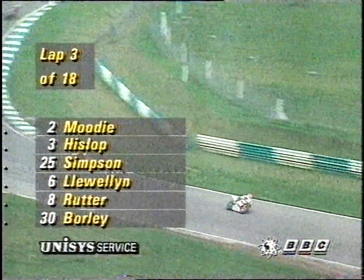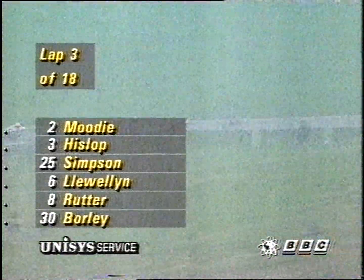Yes, he's gone through. Simpson in 3rd place. Number 25, Simpson in 3rd place. He has to pass Steve Hislop on machine number 3 before he can get a chance of having a go at number 2, Moody. Yamaha leads then. The 31-year-old Scot, Jim Moody, leads. Hislop it is in 2nd. In fact, we have Scotsmen in the top 3. The 4th place man comes from Leicestershire. But look at Jim Moody now on the Yamaha.